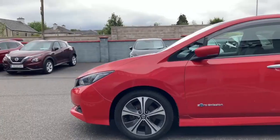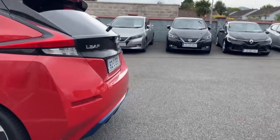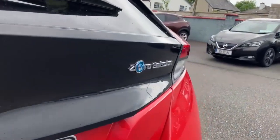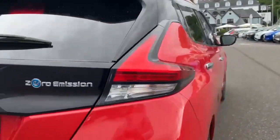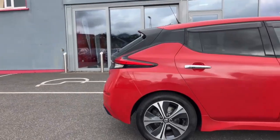Safety is a top priority with ABS, multiple airbags, lane departure warning, and collision alert systems. Plus, enjoy convenience with remote audio controls, voice control, and a 360-view camera.